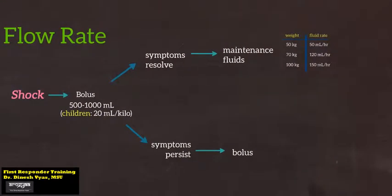The rate that fluids should enter the vein depends on whether or not the first responder suspects inadequate blood circulation, such as during shock. Trauma patients who do not show signs of shock will need to be administered an IV line in order to keep the patient hydrated and prevent the patient from going into shock. This is called maintenance fluids. Patients suspected of experiencing shock will need a larger and more rapid fluid replacement called a bolus.